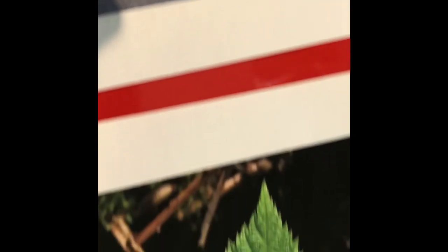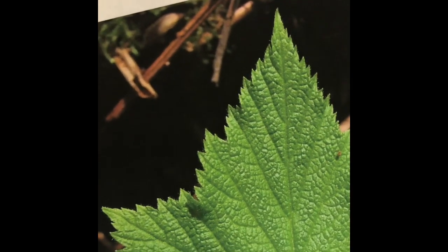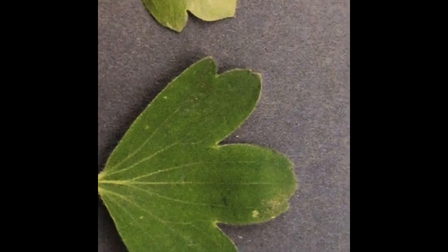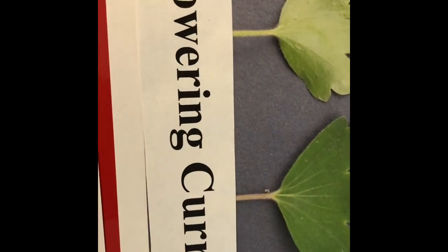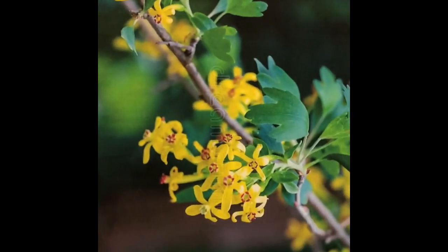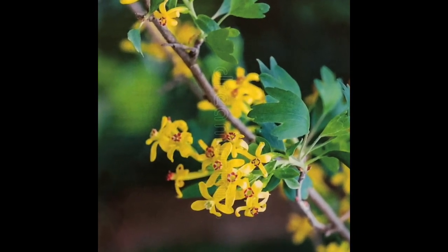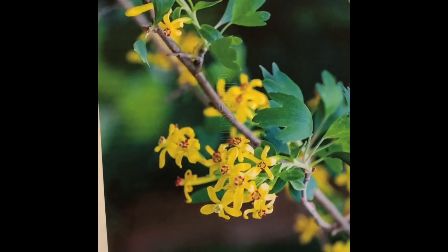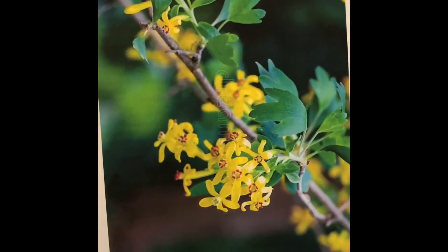So very different than the teeth on the edges of this leaf. This is what we would call a smooth edge. And the leaves are much, much smaller as well. But then, this one's already bloomed in our garden. And if you watch the video, it also has fruits on it right now. They're not ready yet, but they will be. Probably within the next couple of weeks, they will be ready for the birds to eat them.